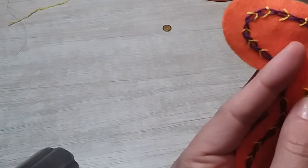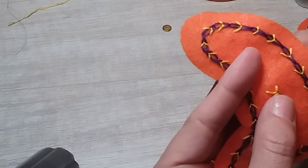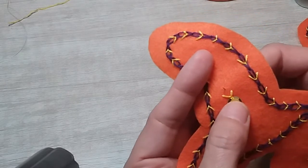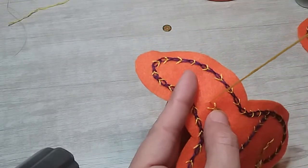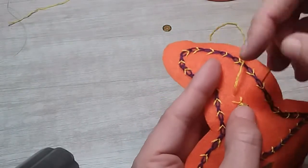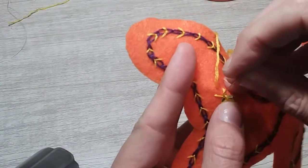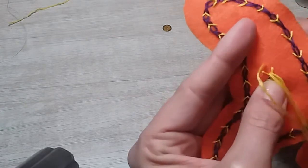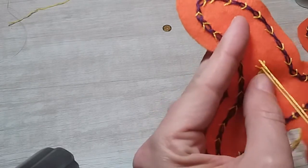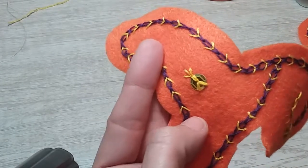And now we're going to add a branch to that. And so I'm going to go up just a little above my fly stitch. I'm just going to pull up through, and then I'm going to come back down to the center of that fly stitch. Okay, and that's going to give us our little branch coming out of there. So you're going to have something like that.